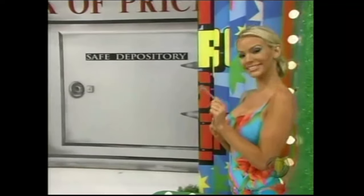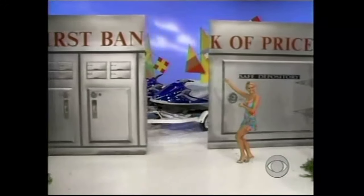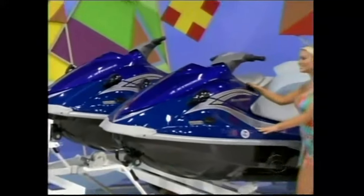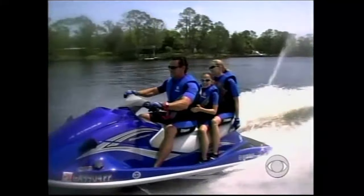And the bank's last customer spends every weekend on the water and has become a little overprotective of her favorite water toys, these new Wave Runners! This pair of Yamaha VX110 Deluxe Wave Runners offer great performance with their 110-horsepower engines, trailer included. And Matt, your showcase where we visit the First Bank of Price can be yours if the price is right.